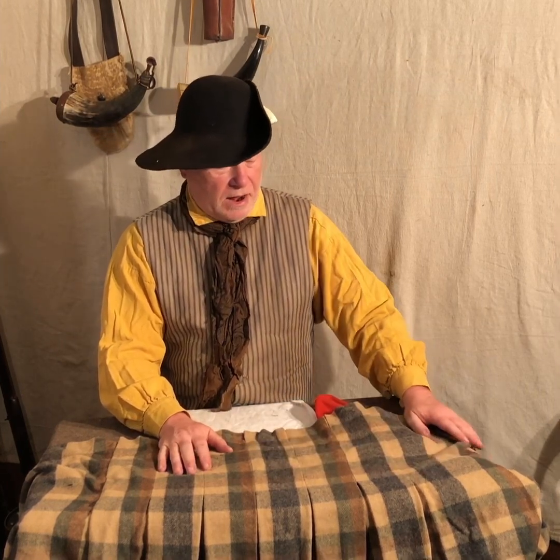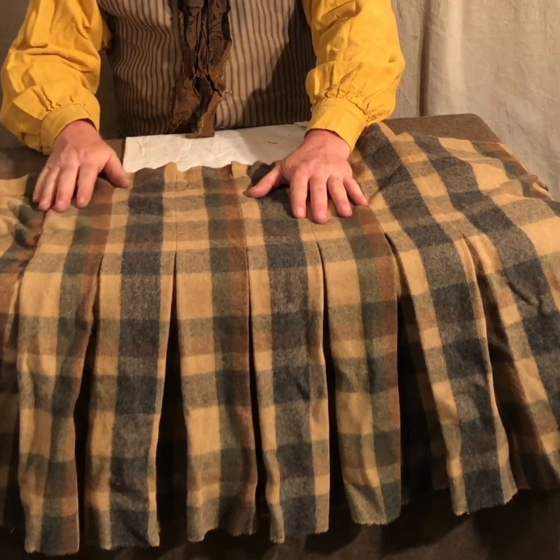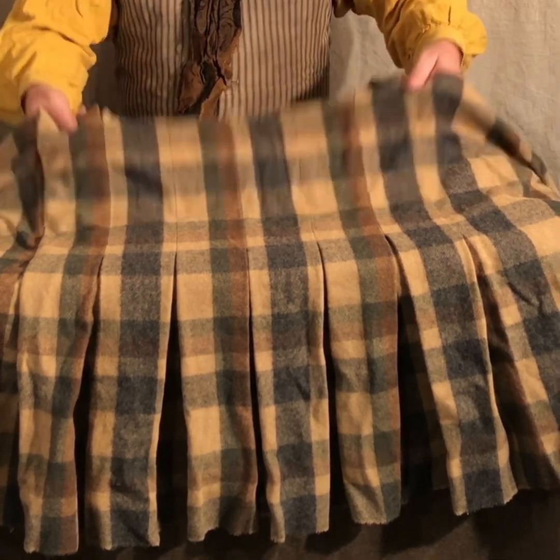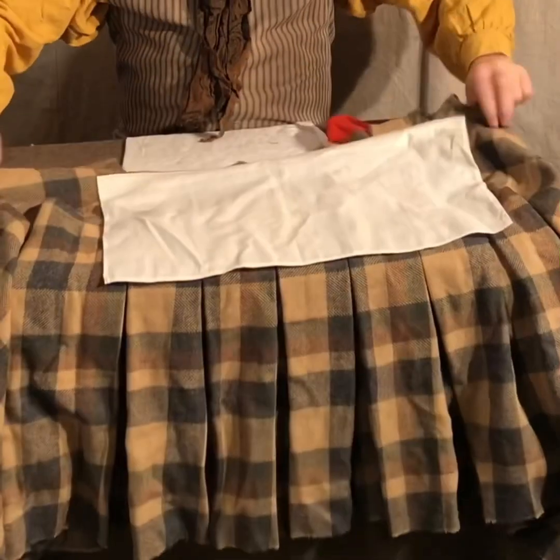This is the early style of kilt, from the 1750s into the 1790s and early 1800s. I'm not sure if this is just a plaid fabric or a specific tartan. I forgot to ask him. I'll have to send him an email or something and find out. But it is a nice box pleated kilt with a little cotton backing on the inside.